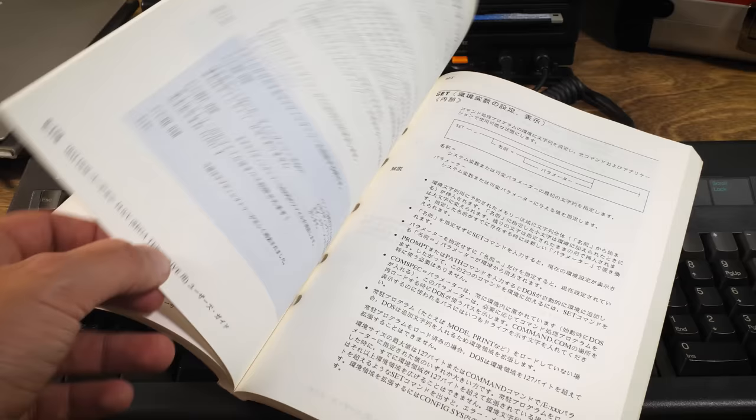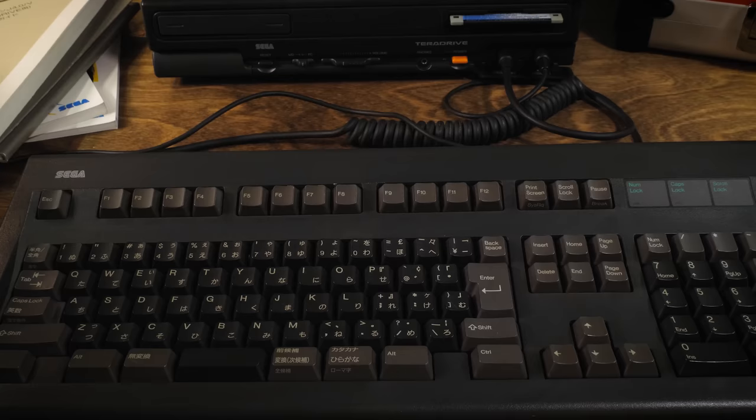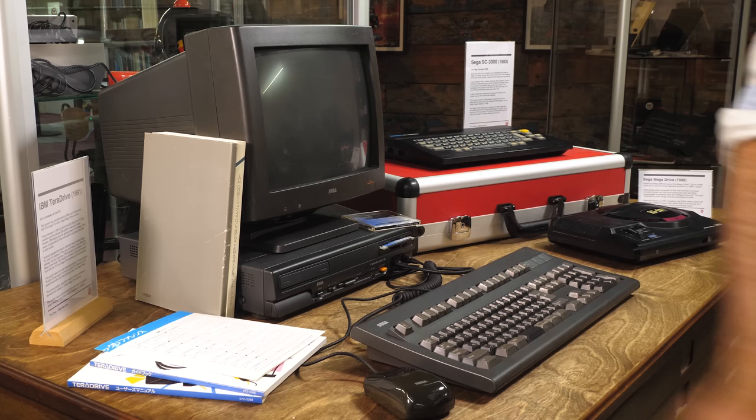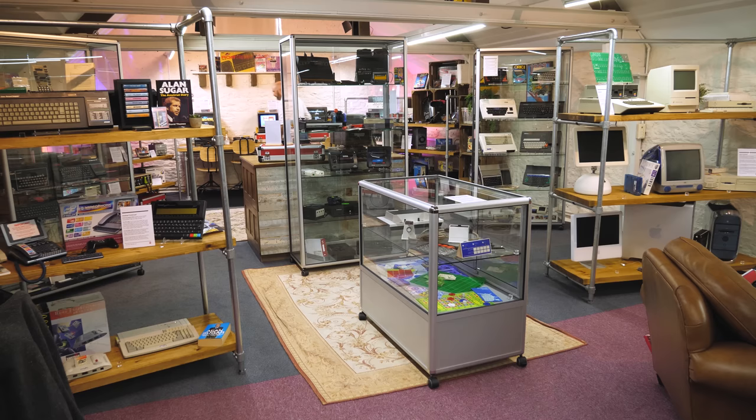I really hope so. And so with that, we round off a look at our little exhibition of what I hope people will find to be an interesting, intriguing and engaging selection of systems and oddities of Japanese origins. So there we have it. That's our pop-up Japanese exhibition. I hope you enjoyed looking around it today. Perhaps you learned something new.